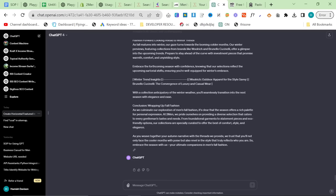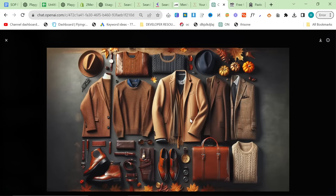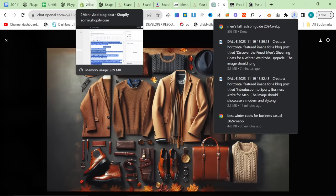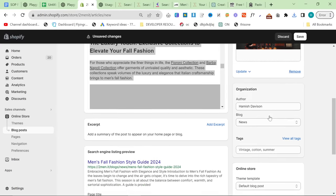Is this already done? Yes, it has. Full fashion. Good. Absolutely superb. Look at that. Men's full fashion guide 2024. Beautiful. Oh, God, it's so hard to remember what to do next, honestly.